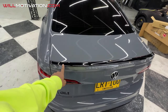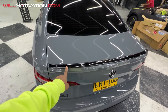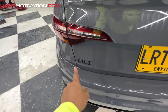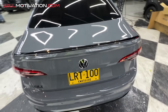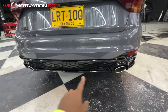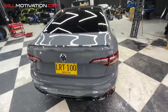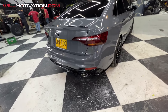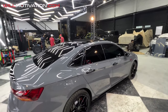I purchased a lip. This is actually an OEM part that comes on the American version, but I purchased this and shipped it down to Colombia straight from Volkswagen. Painted the GLI badge black. That used to be silver and red. I wanted to do something about this, so I think I'm gonna put a black one here. I'm gonna have to buy that probably from Amazon or something. Gloss black the whole, all of this trim, which was like an ashy matte color. But now we got it gloss black. I want to gloss black the tailpipes, but I'm gonna have to order some aftermarket exhaust tips. Tint was already done from the dealership.